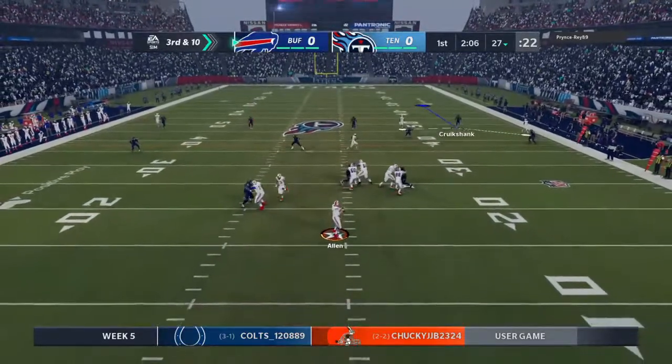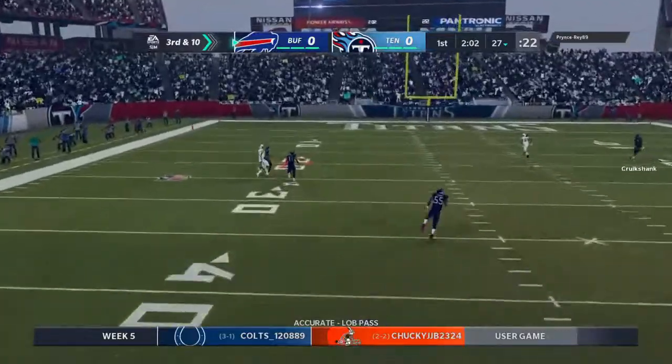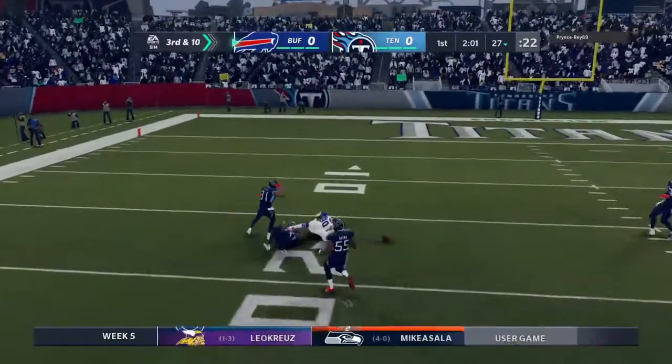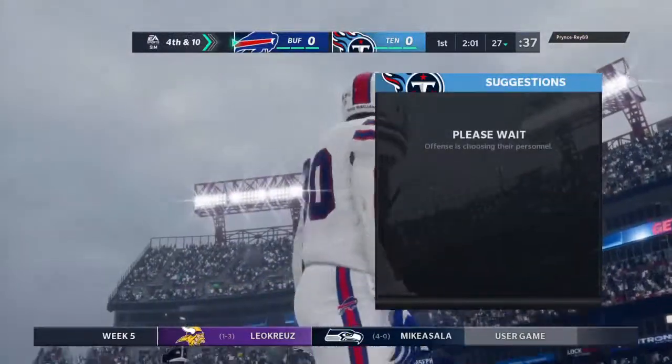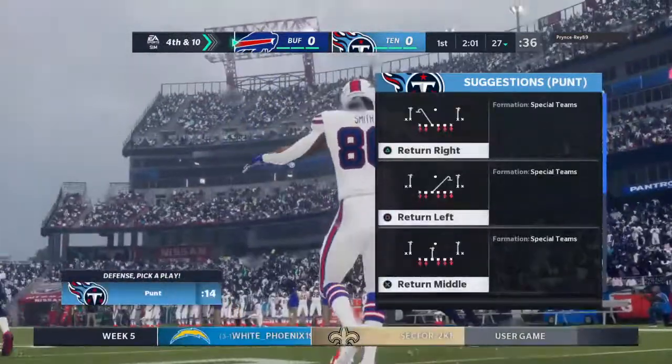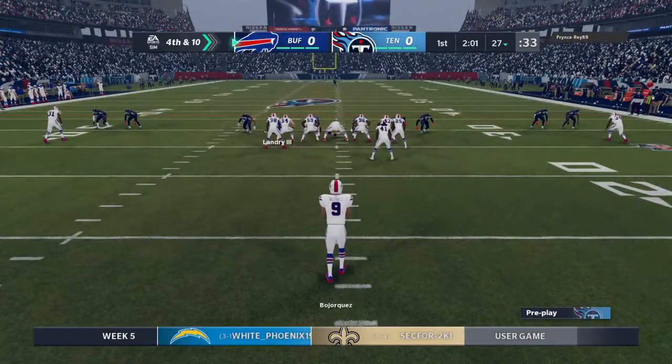Working out of the shotgun. Here's Allen, looking here for Smith downfield. And that is incomplete. That's what you're going to need to do against those big receivers. You got to get in there and get physical with them. That time he got in close, got in tight, and knocked the ball away.